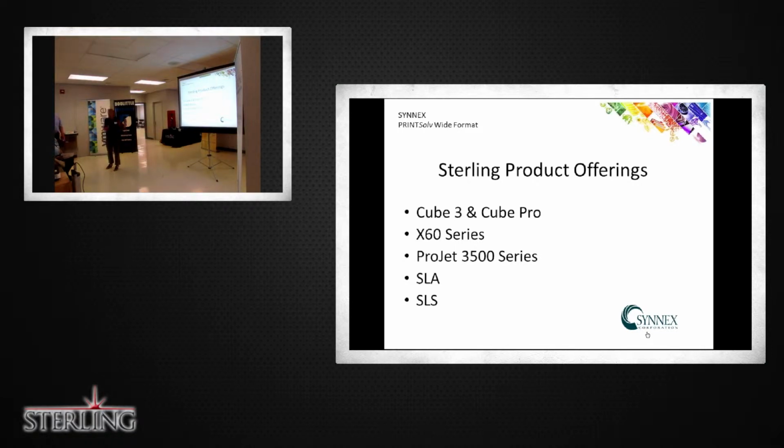All right, so this is what the line of Sterling offers. Keep in mind, Sterling has the ability to get you anything from this FDM all the way up to a direct-to-metal printer, but this just kind of keeps reiterating these terms I keep using. Fused deposition modeling, the X60 series, the ProJet series, which is multi-jet modeling, up to the SLA and SLS. SLA is stereolithography, been around since 1986, probably one of the best technologies out there. SLS is laser sintering, so we'll look at that as we go through. That should become clear as we progress.